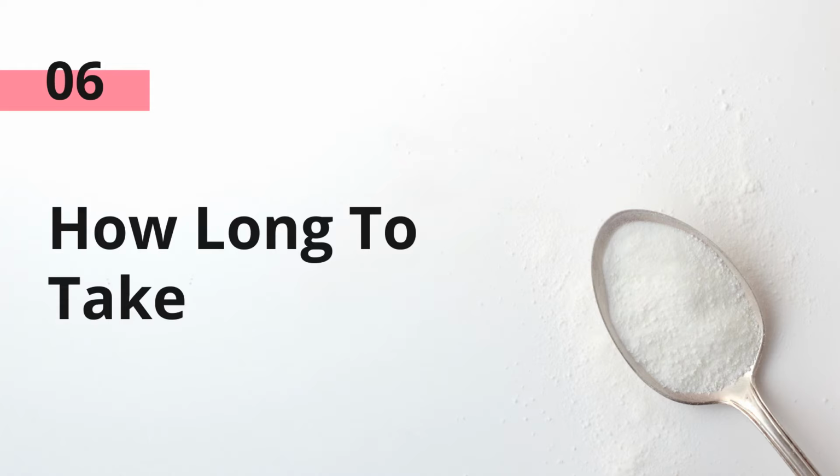Number 6 on our list is how long to take inositol for. Up until this point, the research that has been done on inositol has really studied supplementation for a year or less. So it is really unclear whether it's safe to take long term or whether it is safe to rely on this for the rest of your life.